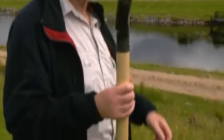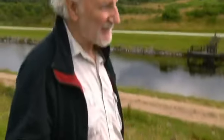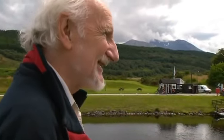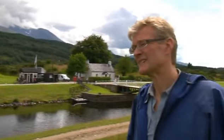Absolutely. I mean, this was the civil engineering triumph of the age, and it's all down to this, the spade. This was done by blokes, and it was blokes from the Highlands, you know, the Highland clearances. The Highlands were desperately poor. In one day, 200 Highlanders appeared en masse, having walked all the way from Skye to come and work on this canal. They were desperate for work, but they had to reach the standard of professional navvy.